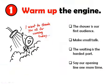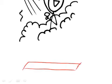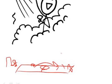Lesson number 1, we're going to warm up the engine. Now let's think about this for a moment. Let's think about those soccer players, those football players, before they go out onto the pitch. Do they just come out of the shower cold and just run out there and immediately get on the field and start kicking the ball around and hoping to score? They do not. What's the first thing they do? They warm up.